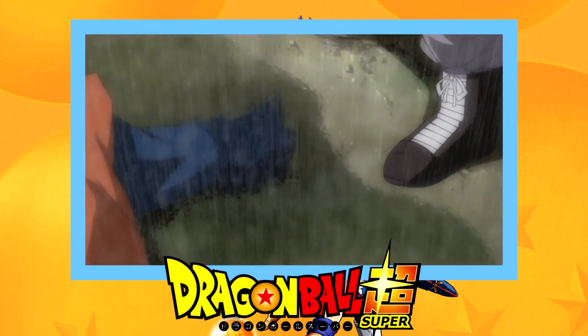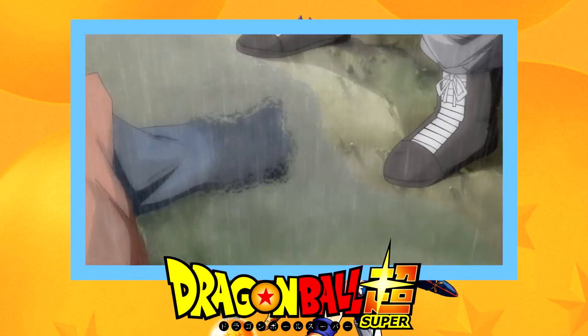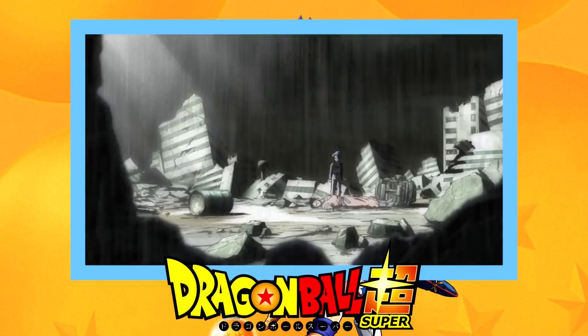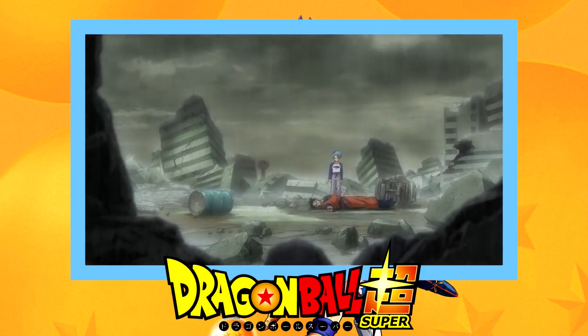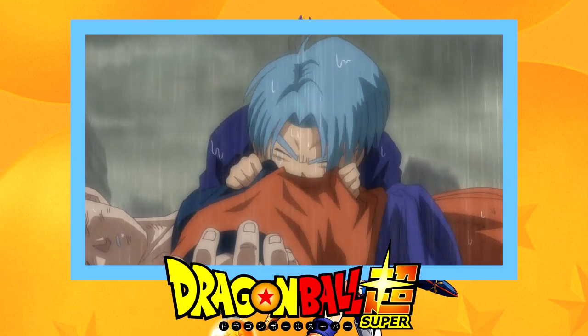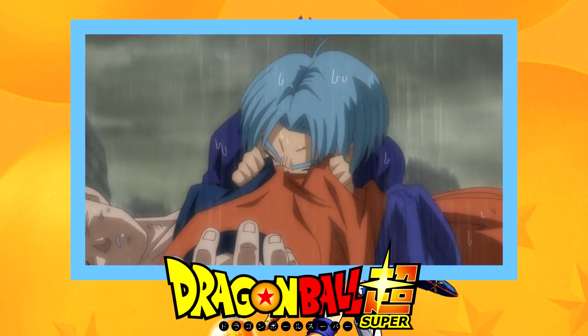And finally, the last thing I want to bring up is something that's a bit vaguer and even harder to convey to people, and that is atmosphere. And I feel there's no better scene in Dragon Ball Super to compare to Dragon Ball Z than one that they directly recreated from Dragon Ball Z, and that is the whole Gohan death scene, Trunks becoming a Super Saiyan for the first time in his future timeline.